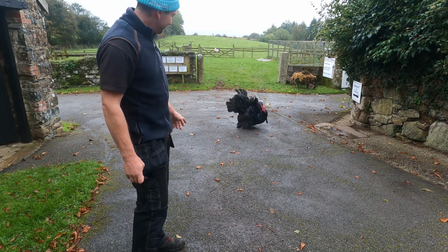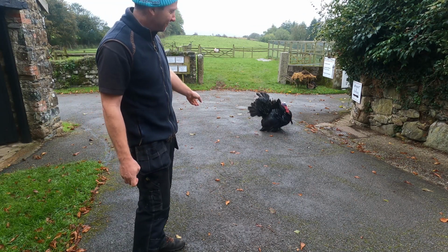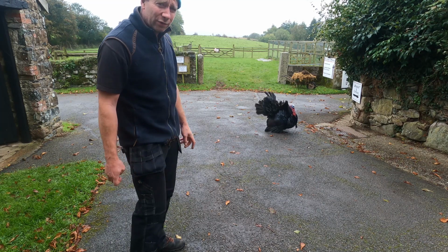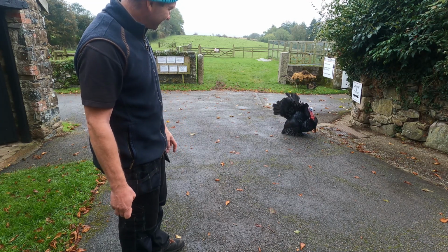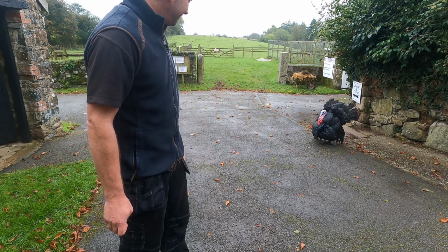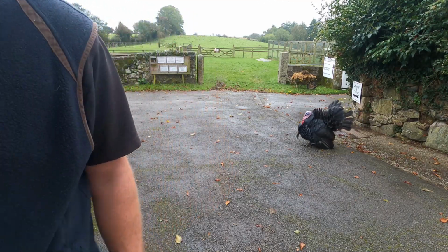This turkey's quite funny. He's part of the farmyard where we're staying. He's quite friendly. He's beautiful and ugly at the same time. He has a little shake like this. He's cool.